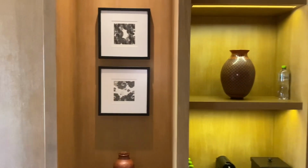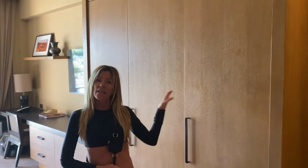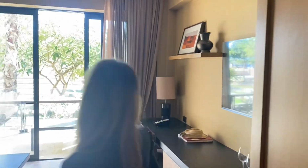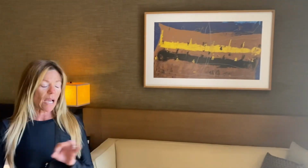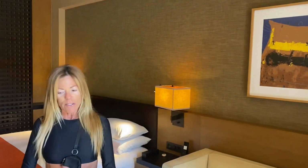This is room, what, C103? C103. So we actually have C101, which is next door at the very end, and C103. And you'll see... I'm going to come around here because we just got back from the beach. We have been staying in this room for a week now, so please know that. And there's sand in the room because we've been on the beach and at the pool. They did bring us some nice wine.